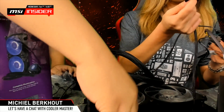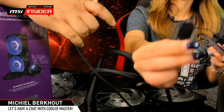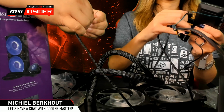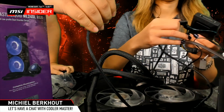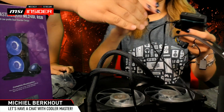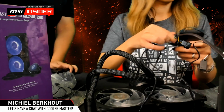So you have a small header that goes into the cable, and on the other side into the hub, right? Yes, correct. It's for ARGB, there's 3 pin that you can see clearly here. So 3 pin, 5 volts. Don't confuse this with regular RGB. And we need the SATA.